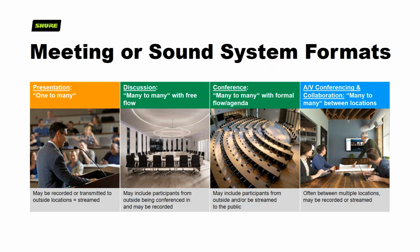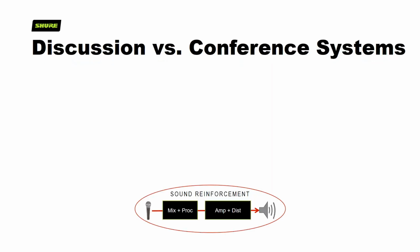When you scale it up a bit and add some more formality, you get what we call a conference system. Still the many-to-many format, but a more formal flow and usually a fixed, planned agenda of what's going to be talked about. And then finally, we're all familiar with AV conferencing and collaboration, which is essentially a many-to-many call between different locations, but it's very informal usually. It doesn't have the rigidity and the need for additional meeting management tools that you find. So we're going to focus today on discussion and conference systems. Let's take a look at what's different between this hardware.